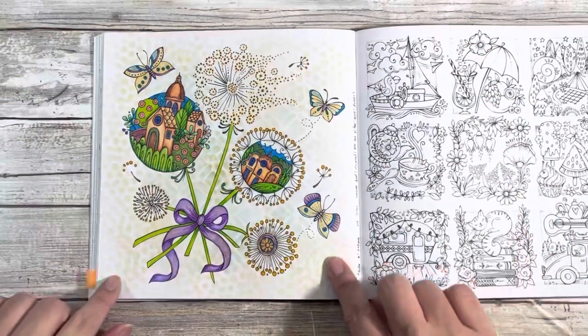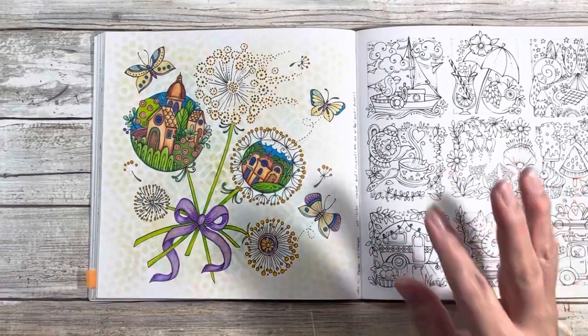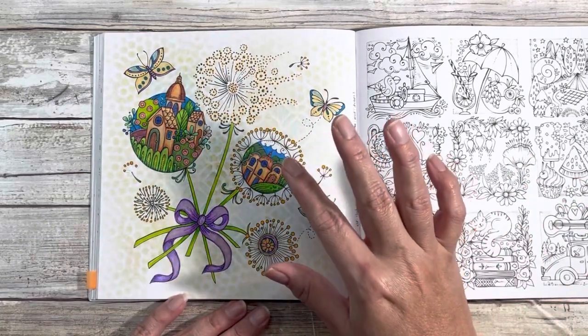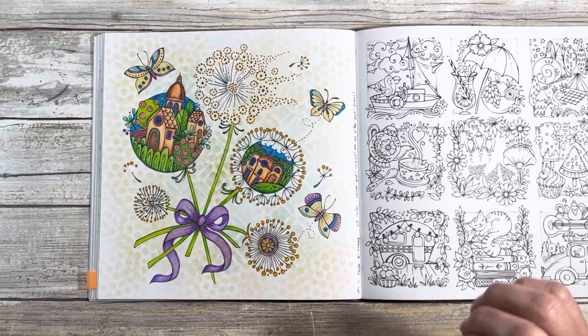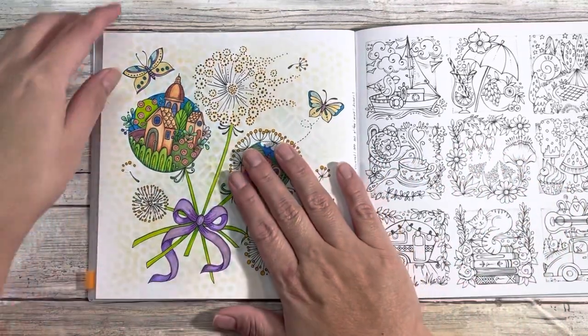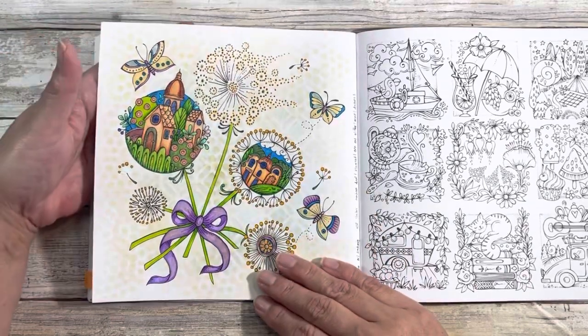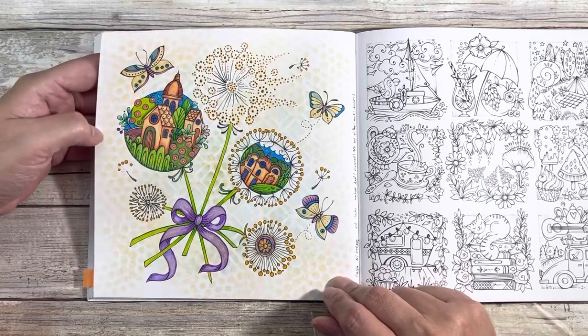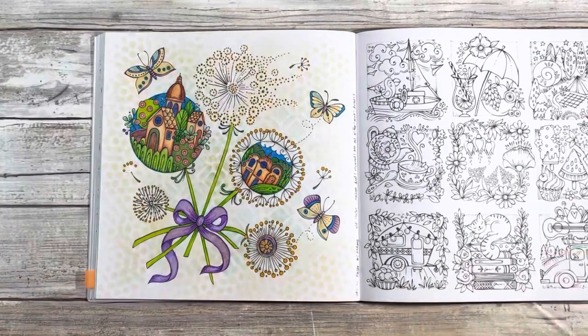The yellow dots with Distress ink worked fine, but I thought, oh, I'd center it a little bit by adding some blue, and yeah, I don't like how that looks. T's is absolutely gorgeous. But I do like how this looks. It just, yeah, up until that point, I was like, oh, this looks really cute, and then, oh, I ruined it.